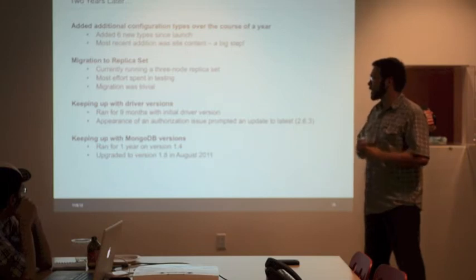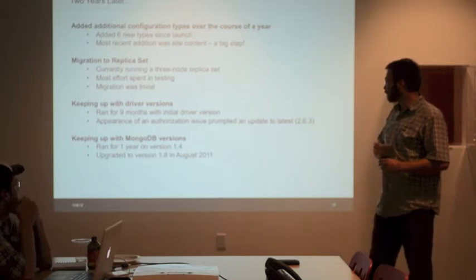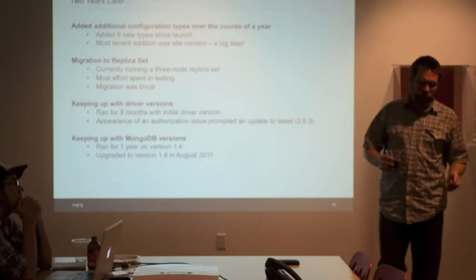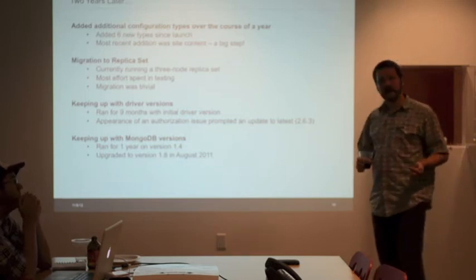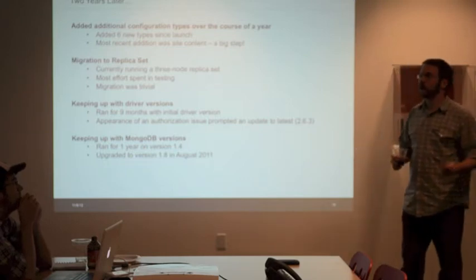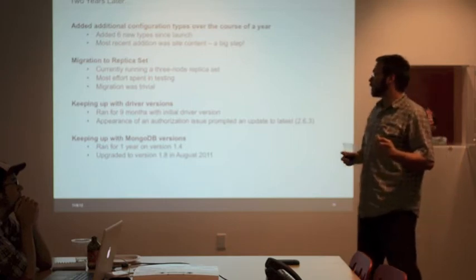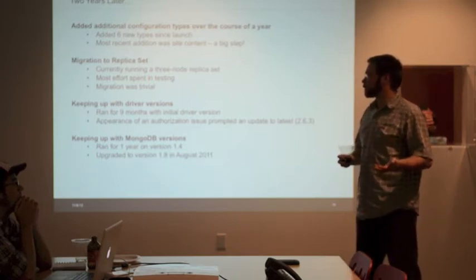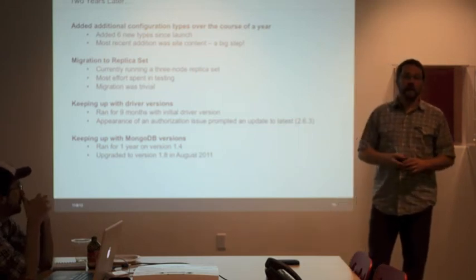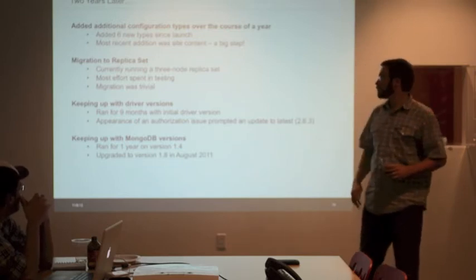Driver versions, we stayed nine months on the initial driver version that we had, and then we finally upgraded. We ran into an authorization issue, which we didn't know at the time was caused by some pretty bad indexes that we had. Queries were taking too long, causing timeouts within Mongo, so the driver was timing out. But it presented itself as an authorization issue because the authorization would then time out. So we upgraded the driver and fixed that, and as soon as we did, we realized we had bad indexes.